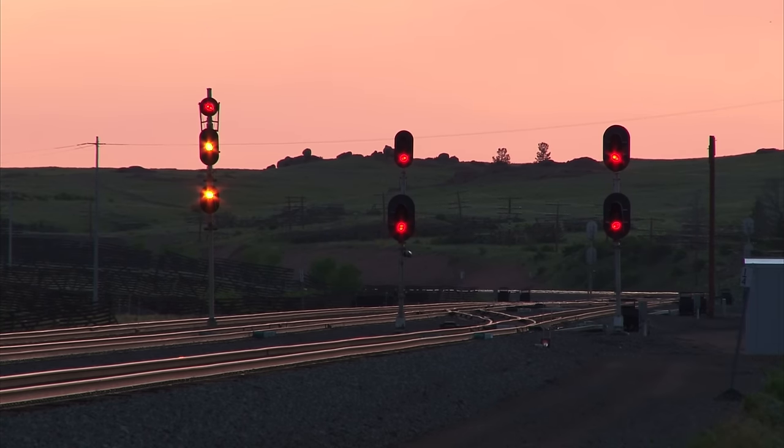Night has come to Dale Junction, as another day of rail fanning comes to a close.